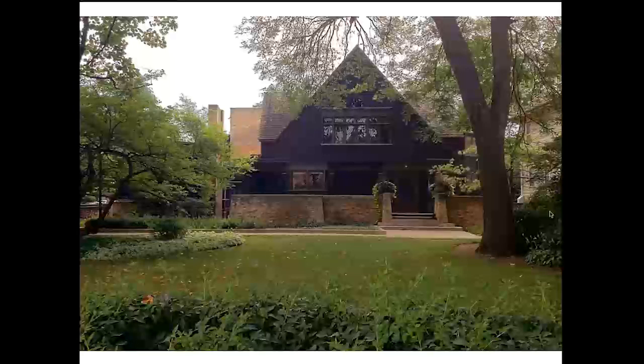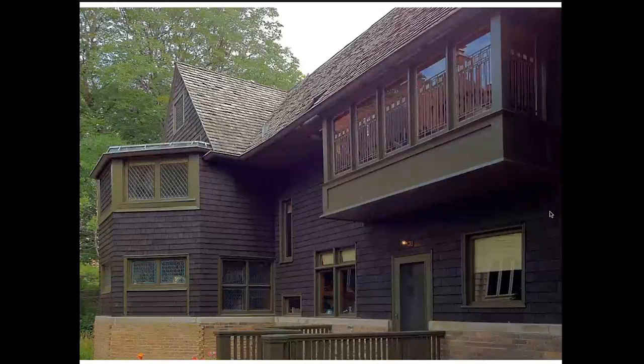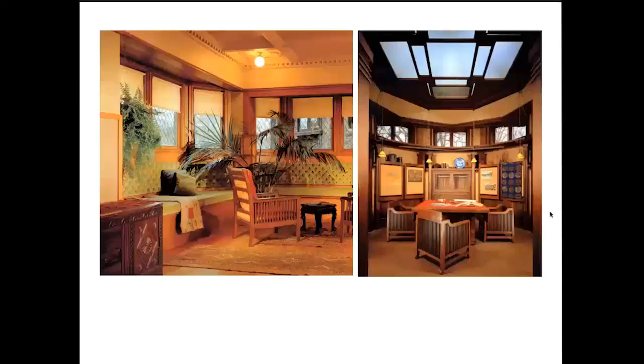The tripartite entrance elevation is dominated by a monumental triangular roof. On the back, the polygonal window bays are juxtaposed to the circular wall of the veranda. In the interior, the ground floor rooms flow together in one space, divided by portières. Wright featured unique objects and artworks, often of Oriental inspiration.